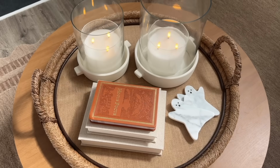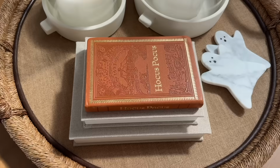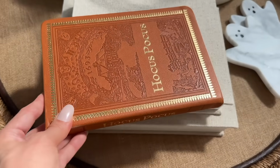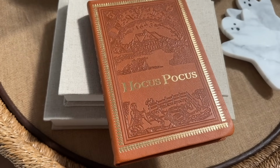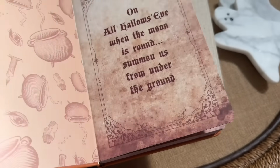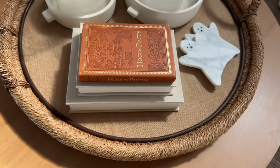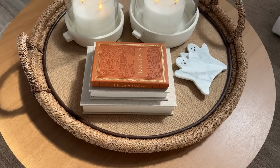Okay, so here we are at the coffee table, and a couple of things I wanted to point out here. So first is this Hocus Pocus journal. It's from Spirit Halloween, and this is such a special find, especially if you love the movie Hocus Pocus like I do. Look at all of the attention to detail, and it is a journal. It's really well done. There are lots and lots of pages to journal on. I don't think I will ever use it as anything other than decor because it is such a special find, but if you want to journal in it, that could be fun too.